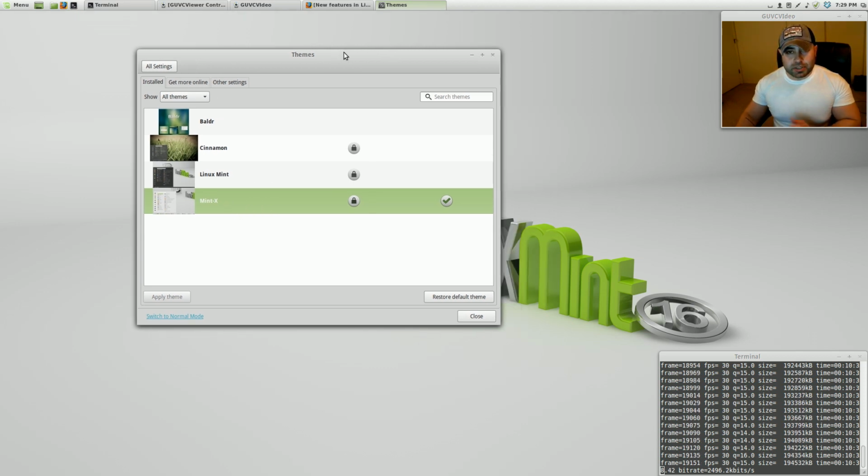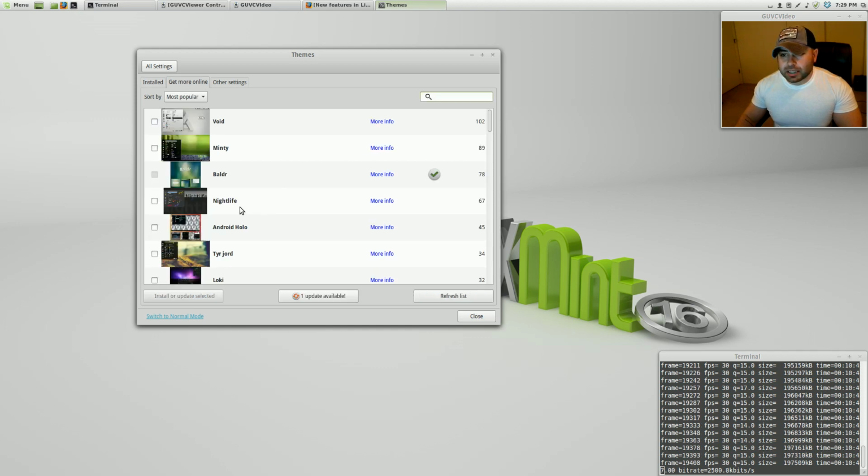And like many options in Cinnamon, you can go online and download additional themes, additional applets, additional extensions, and you can go right to the Get More Online tab. So I was using this particular theme, I think it's called Baldar, previous to this Mint X theme here in Linux Mint 16. But you can even click the More Info.